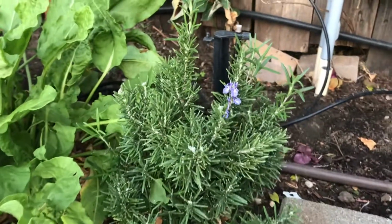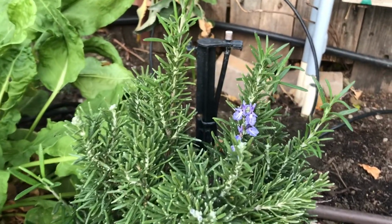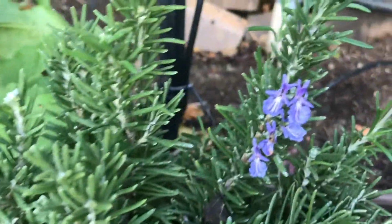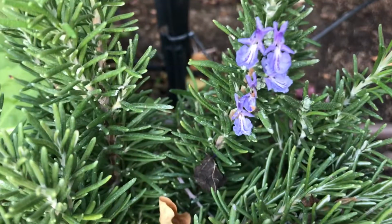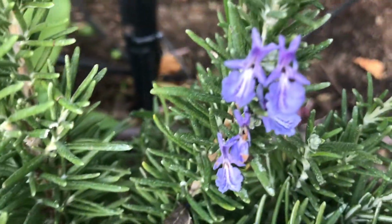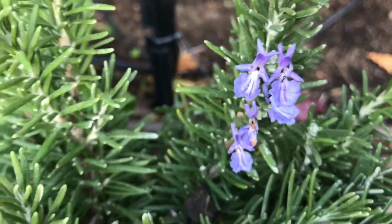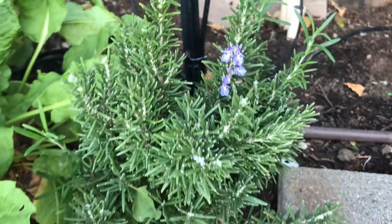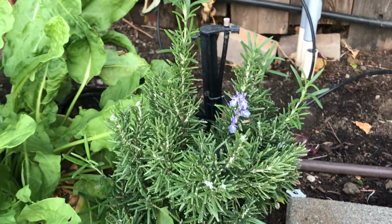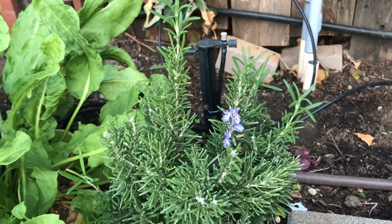The next hidden treasure is the rosemary flower. Look at how beautiful it is. It's tiny and delicate. It almost looks a little bit like an orchid when you get really close, doesn't it? I love that. Rosemary is a very interesting plant. If you can imagine, you probably don't know this, the flowers are edible.